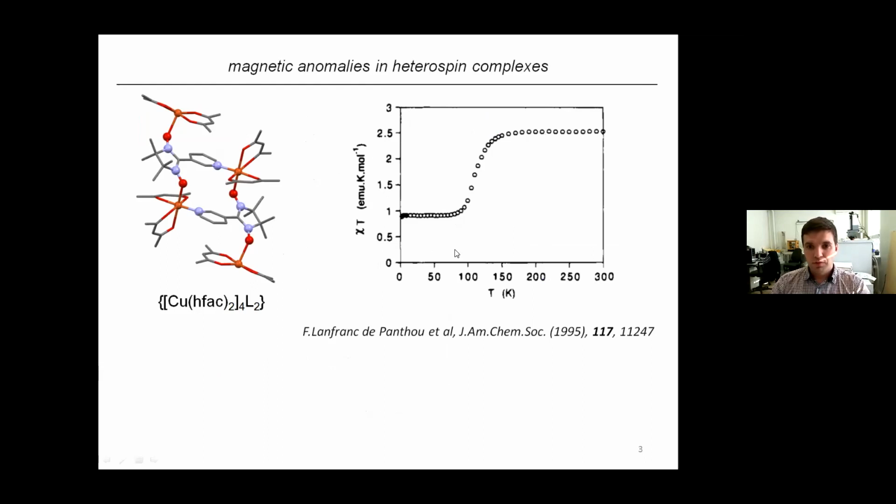The first example of complexes in which spin transition and magnetic anomalies were found is such tetranuclear complexes with pyridyl substituted nitronyl nitroxide. When lowering the temperature, you can see an abrupt decrease of the χT value, and magnetic anomalies and structural transitions occur between 100 and 150 kelvins.